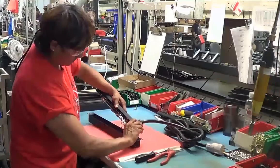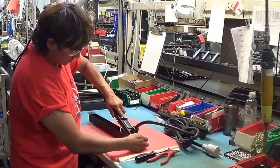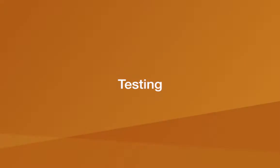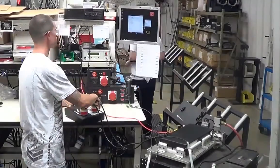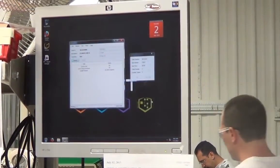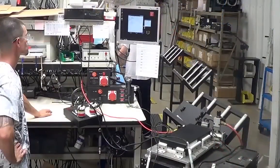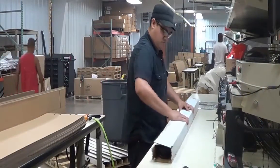The last step in the assembly process is adding the power cord. Once connected, the unit is closed and ready for quality control testing. Testing. Geist puts every unit through a rigorous, multifunctional testing process that includes load testing and ensuring all products meet required conformance and perform according to their specifications. Once testing is complete, the PDU is packaged and prepared for shipment.